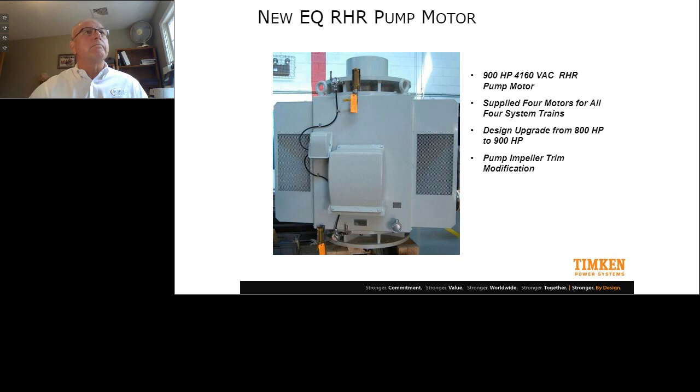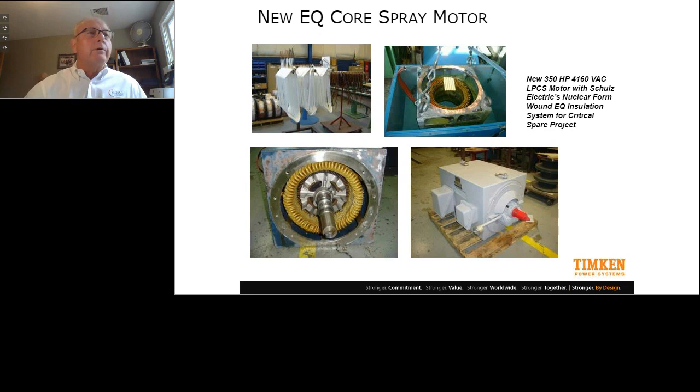This is a core spray pump motor that we have supplied to a couple of power plants here in the US. One interesting test is right here, up in the upper right-hand corner. This is an underwater high potential test. For motors that are critical service for EQ, we perform an underwater high potential test after we have VPI'd the insulation system. What that does is ensure the very high integrity of the insulation system. This is a closed cooling water pump motor, very similar.